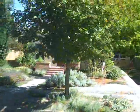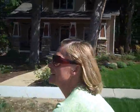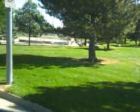So here we are down the street on Park Street, and as you can see, almost everybody here is doing something to make these turn of the century to mid-century homes shine. There are also a number of other new construction projects and infill projects going on in this neighborhood. Here's another new home just down the block. Lee Martinez Park is just a couple of blocks away.